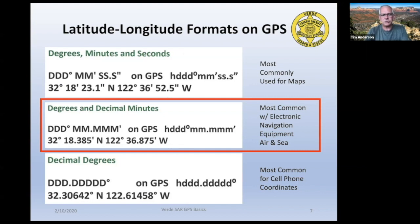Decimal degrees you will get from cell phone, or you will just get from the deputies. Sometimes I think the deputies just send decimal degrees, and they're not cell phone coordinates. So again, just repeating, you'll get degrees, decimal minutes from helicopter. You'll get decimal degrees from deputies, either as location of base tomorrow or ICT tomorrow, or as cell phone coordinates.